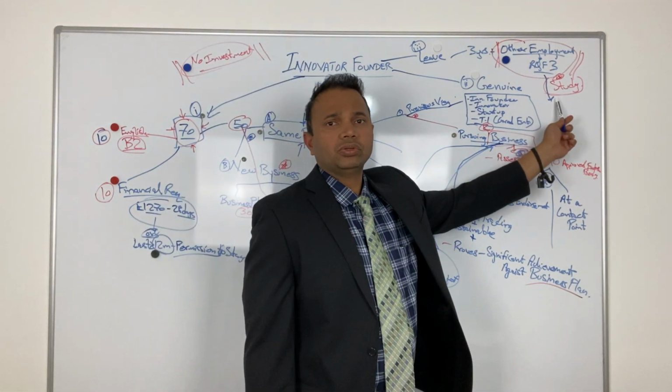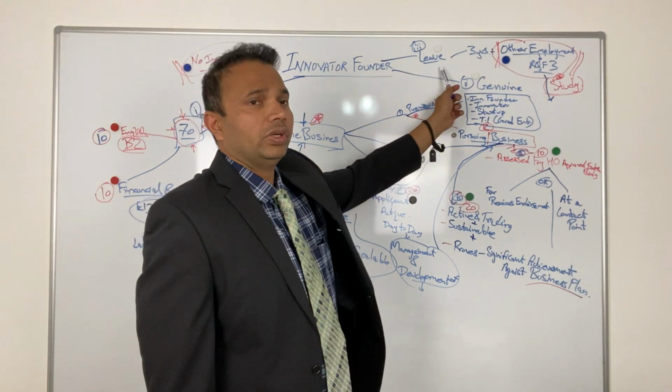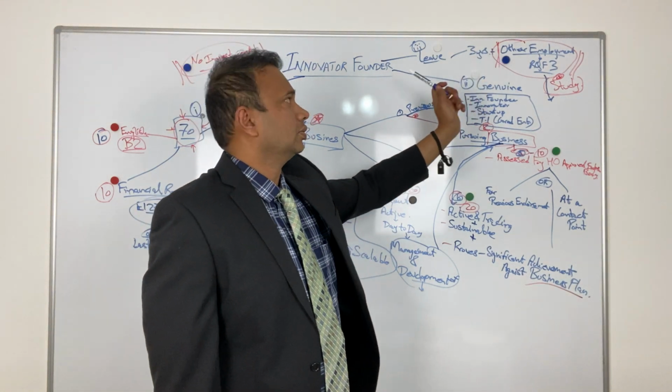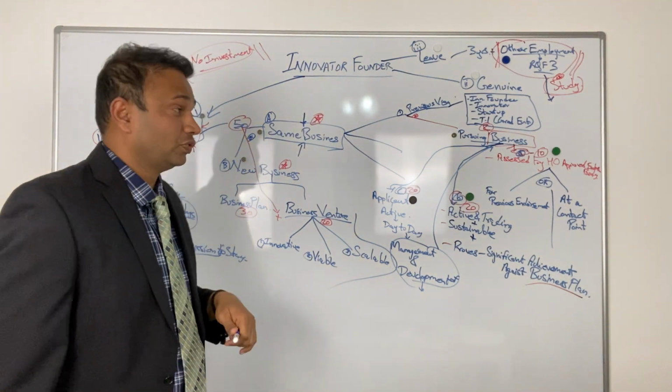Also, study is allowed, so I think that was always the case. And the leave will be granted for 3 years. So these are the easy areas I will cover. Then I'll go into the other crux of the matter.